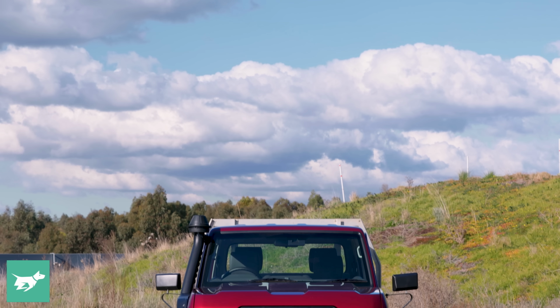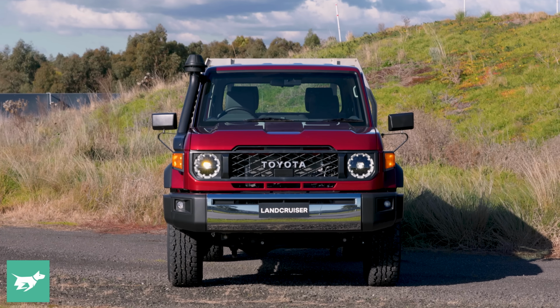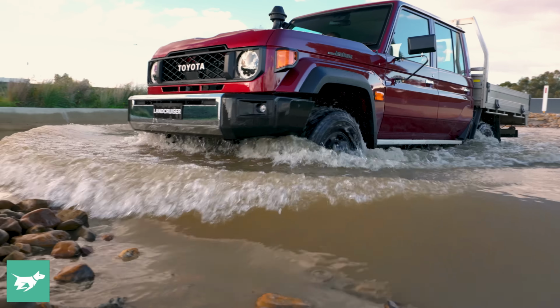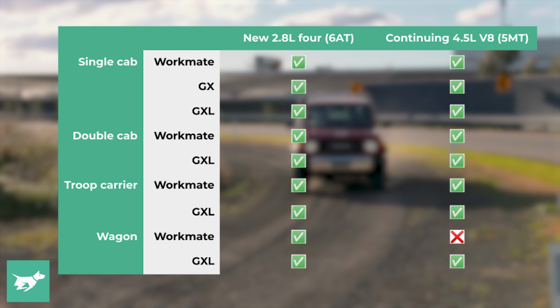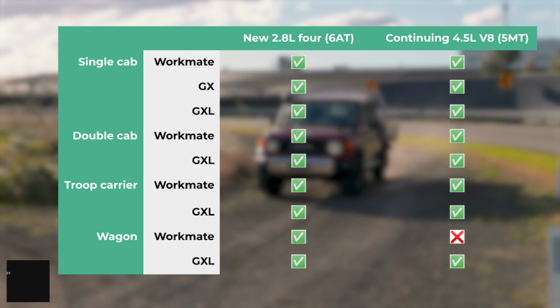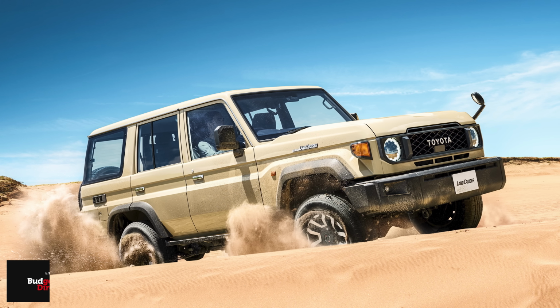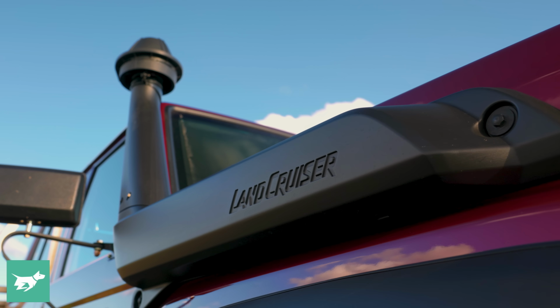Now, there's really only one quirk in the range when it comes to what specifications you can order with the two engines that are now on offer. You can basically have all of the body styles with the 4-cylinder and all of the body styles except one with the V8. You can't get a Workmate wagon V8 anymore. If you want the 5-door wagon, you have to get it as a GXL if you're going to insist on the V8.